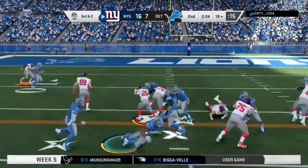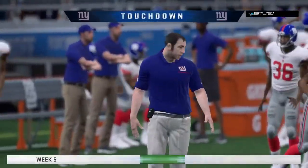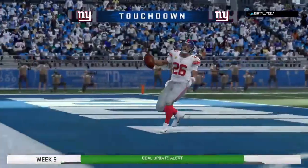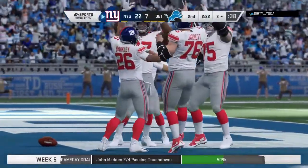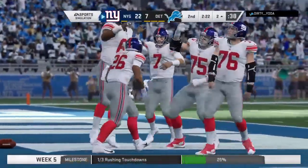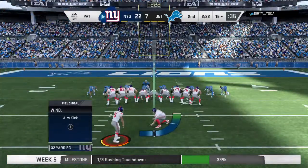On 3rd down, Barkley. And he will take it on in for a Giant touchdown. Saquon Barkley, his first touchdown on the year. And the Giants are able to add on to their lead. And they're able to run it in.